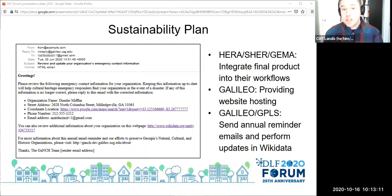If the information is changed, the edits can be made directly in Wikidata, but if the email bounces back, we can look at the organization to see if it has been dissolved. We've also included a self-submission update form on the site so that organizations can let us know as their contact information changes, if they so choose.